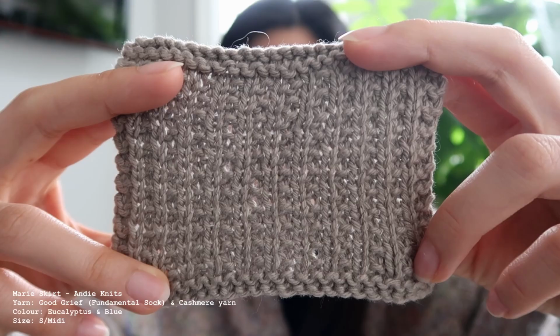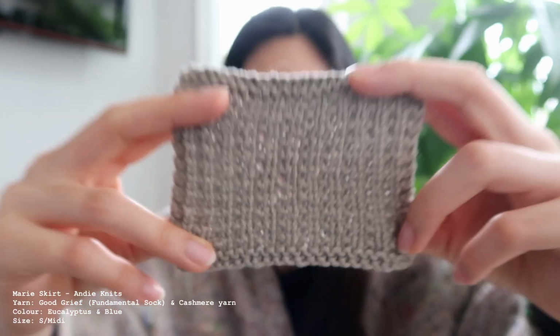So I signed up and I knitted the swatch. This is broken rib stitch, and I've never knitted broken rib stitch before. This is my very first time. I found it really fun actually. I personally really like knitting ribbing, which is, I know, not something that everybody likes, but I really like ribbing because it keeps it interesting.